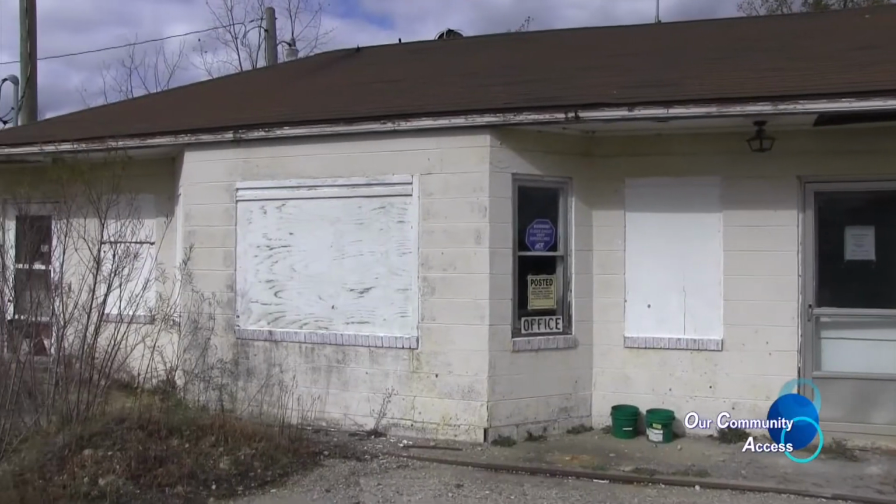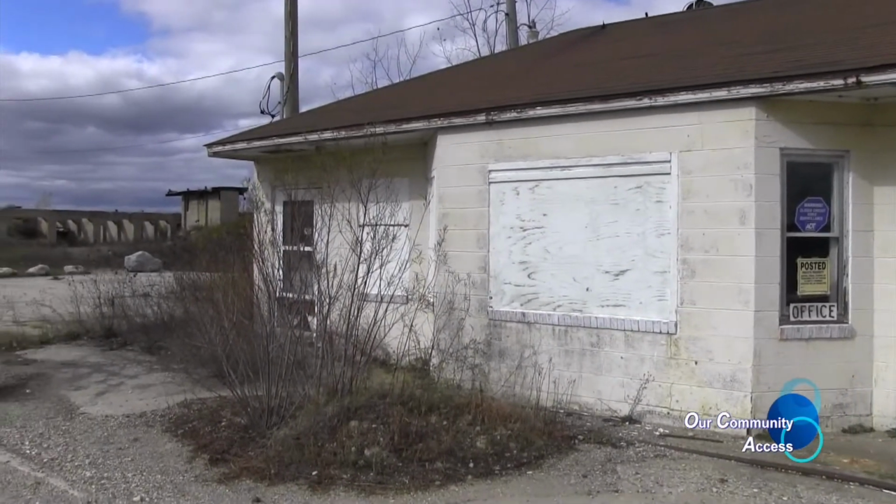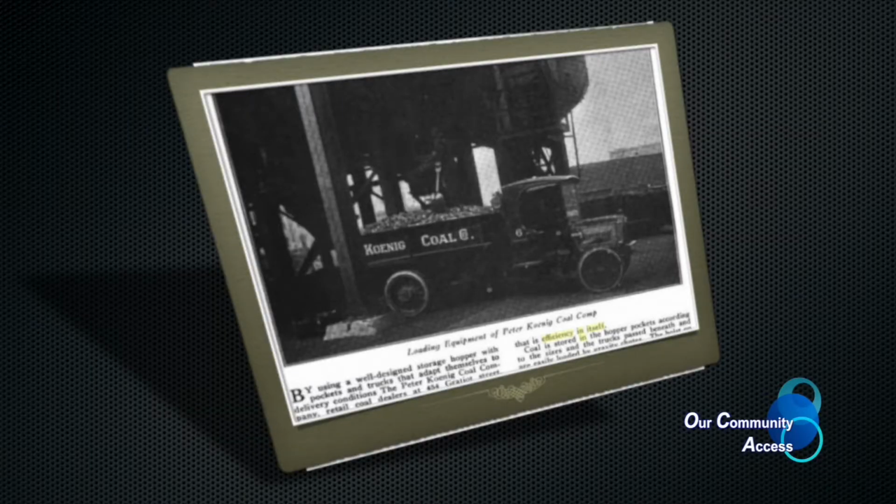Actually, it is Koenig Sand and Gravel. We're up on Lakeville Road in Oxford. We started back in 1870. It was the Peter J. Koenig Coal Company back in 1870, and he started out down in Detroit on Gratiot and Ripel with a coal and wood yard. So he started many years back. He came over from Germany, and he would have been my great-great-grandfather, 4 generations ago.